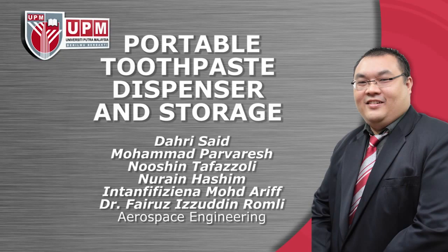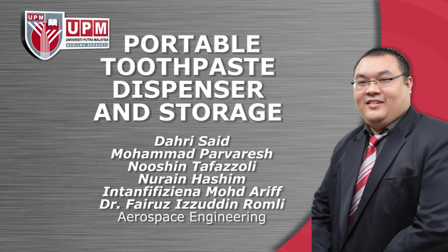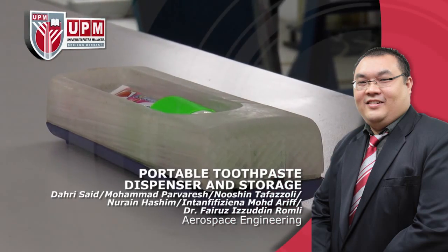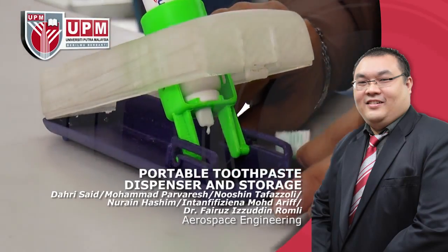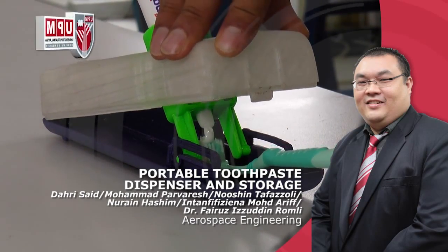Portable device for storing toothpaste and toothbrush that is equipped with toothpaste dispensing mechanism by Dahri Said, Muhammad Pavarish, Nohsin Tafazoli, Nurain Hashim, Intan Fifiziana Muhammad Arif, Dr. Fairuz Izuddin Romli, Aerospace Engineering. In its storage mode, the invention acts as a portable storage box for the toothpaste tube and toothbrush. It provides physical protection for the items and helps to avoid any accidental spills of the toothpaste in the luggage.